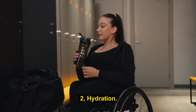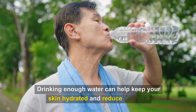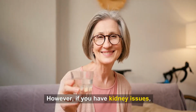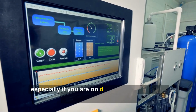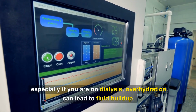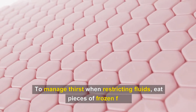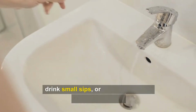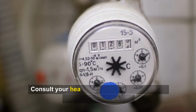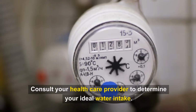2. Hydration. Drinking enough water can help keep your skin hydrated and reduce dryness. However, if you have kidney issues, especially if you are on dialysis, overhydration can lead to fluid buildup. To manage thirst when restricting fluids, eat pieces of frozen fruit, drink small sips, or rinse your mouth with mouthwash. Consult your healthcare provider to determine your ideal water intake.